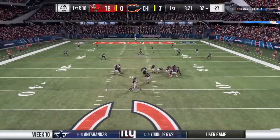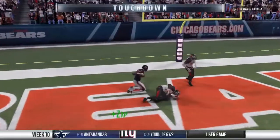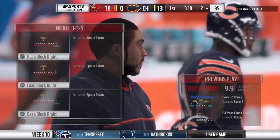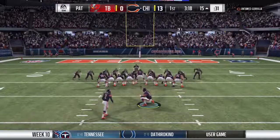They go play action here on first down. He's going to air one out. And that is caught. Touchdown, Bears. Cameron Meredith, his 3rd touchdown now on the year. And the Bears will extend their lead.